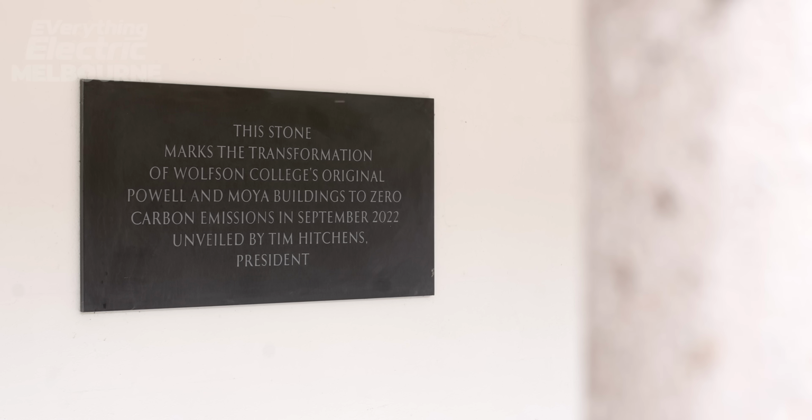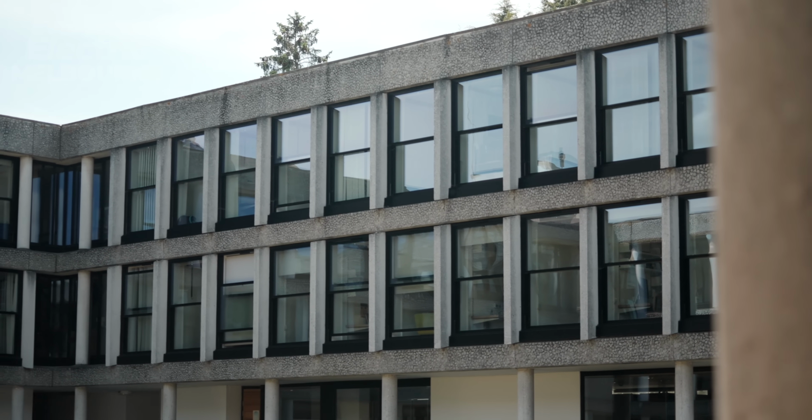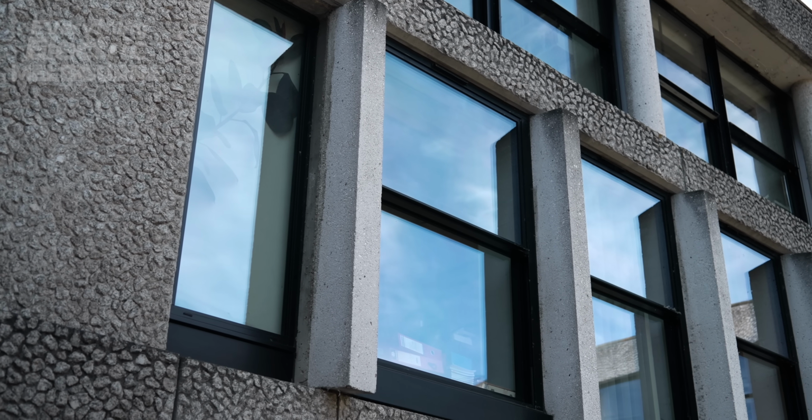So, got fabric of the building, yes. Insulation, double glazing, heating. Yes. What else? What have you done?